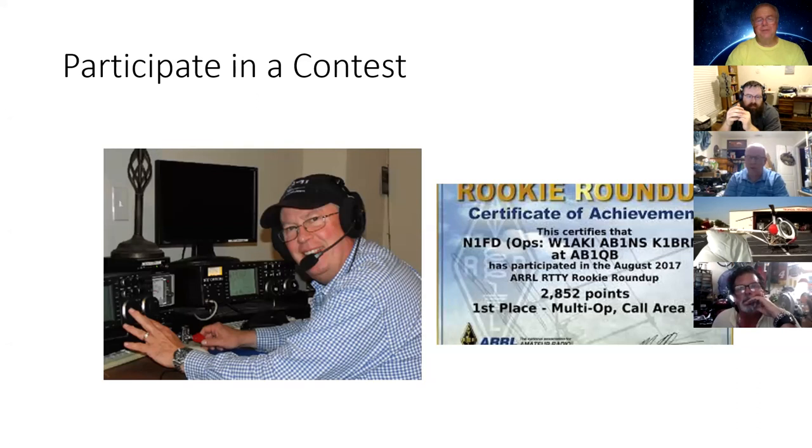They also tend to improve their station to give them more capability and an advantage in doing contests. So contests, you can get involved in a small way or a big way or somewhere in between. And almost every contest welcomes a newcomer to jump in there because they'll get credit for you making a contact.